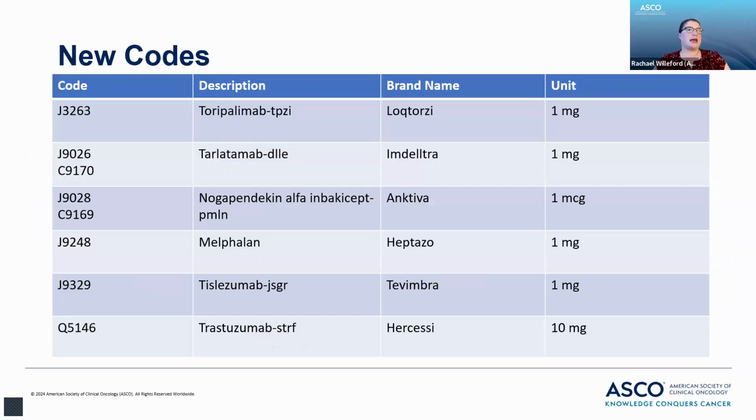So these are all anti-neoplastic or immunotherapies. The first being J3263 for Loqtorzi. This is used for nasopharyngeal carcinoma, either as a single agent or in combination with cisplatin and gemcitabine. The second you will see was originally C9170 and is now J9026. That is Imdeltra. This drug received accelerated approval from the FDA for use in patients with extensive stage small cell lung cancer.